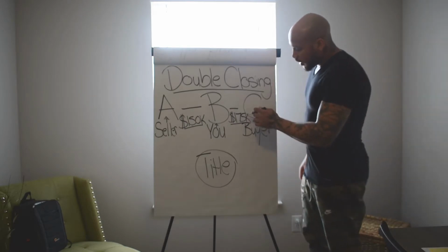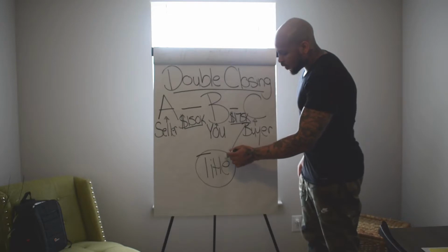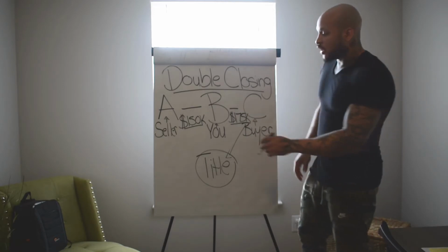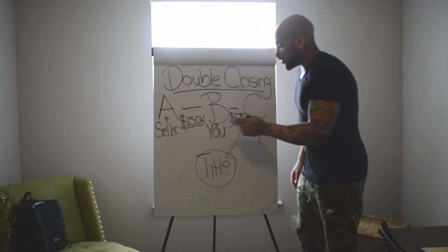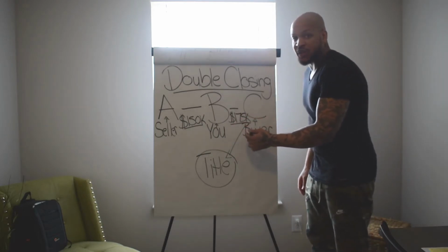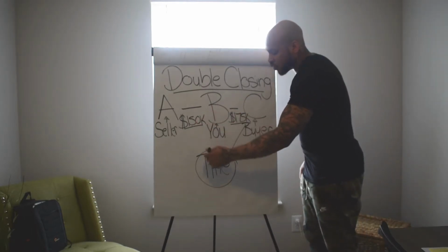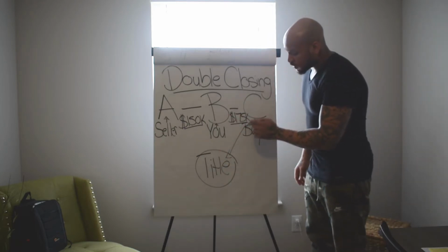So let's say with 175, the buyer will bring the money to the title company. What you have is a normal contract with the seller for 150, and then you have another normal contract with the buyer for 175. Now this is not an assignment. This is a contract. So you have two contracts, and both of the contracts will go to closing at the title company.